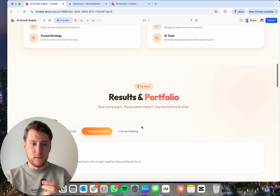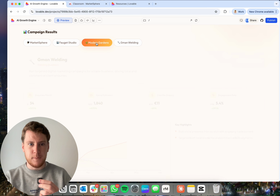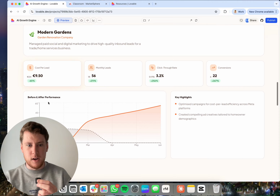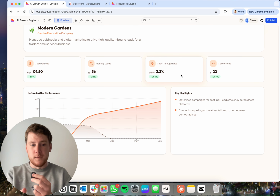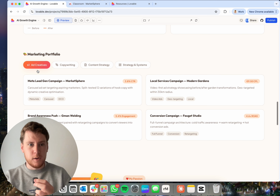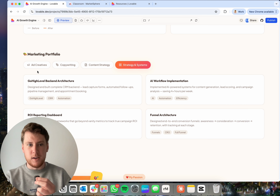Then it comes down to results and portfolio. You can select which company you'd like to see from. And it shows results, what the results were before you joined and after. And it shows a percentage there, what the results look like month by month. And then once you joined, what they looked like. So showing it in graphs, key highlights, conversions. You could probably put in something like conversion value here if you would like to. And a marketing portfolio goes into ad creatives, copywriting, content strategy and systems.